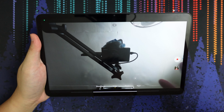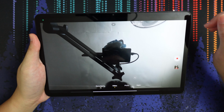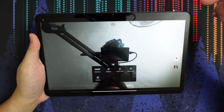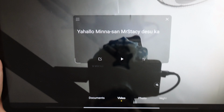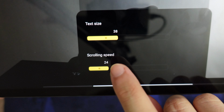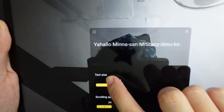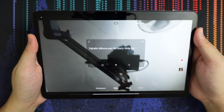So aside from having a good camera system, especially for a tablet, you actually have an additional feature here if magre-record ka using the front-facing camera. So dito, may option ka na for a teleprompter. So yan, of course pwede mo i-edit yung text niyan, and yung scrolling speed niya, and yung text size. I'm not sure how often you're gonna be recording with the front-facing camera of your Xiaomi Pad 6, but hey, it's a nice addition.